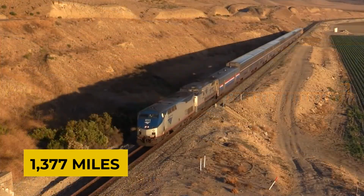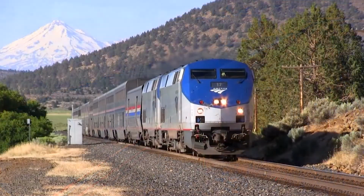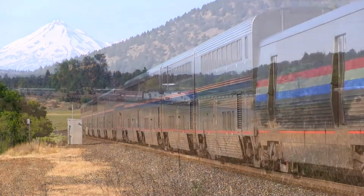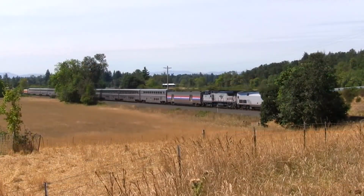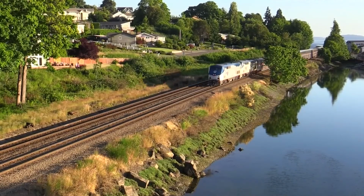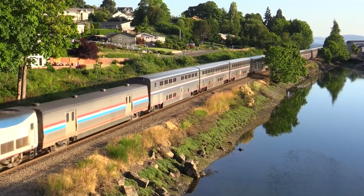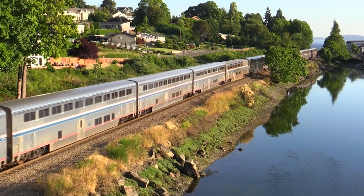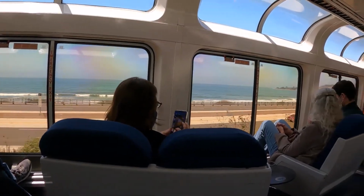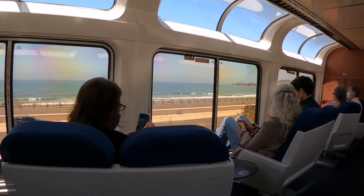1,377 miles of rail tracks run from Seattle all the way to Los Angeles along the west coast of the United States. This is one of the country's most picturesque train routes. The Coast Starlight travel route winds through Washington State, through Oregon, and snakes down the California shoreline in a total of 35 hours. It's described as a great West Coast train trip on Amtrak's website, and a short Google search yields a number of blog sites and YouTube videos praising the beautiful landscape along the way.